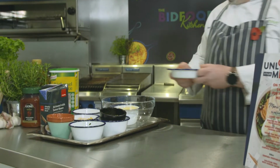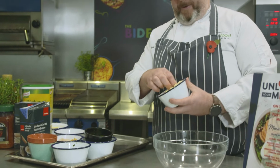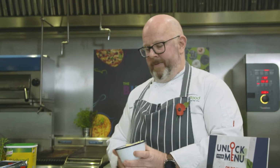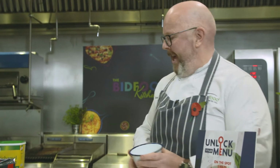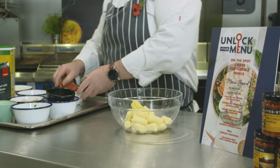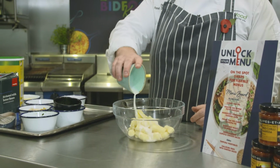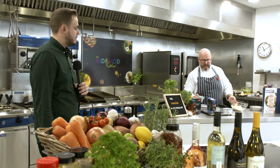So, for all those that haven't seen it before, we've got these little mashed pellets. With the mashed pellets, you just pop them in there. You pop a little bit of butter. You don't have to put the butter in if you don't want to. It just makes it a bit more luxury. In here, we've got a little bit of milk, and we just pour the milk over. And then we'll pop that.